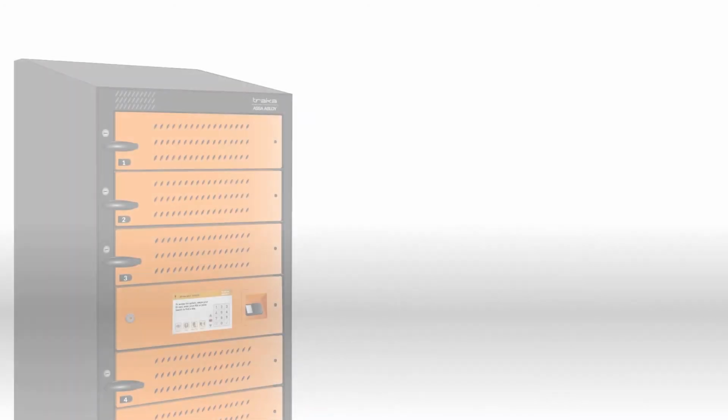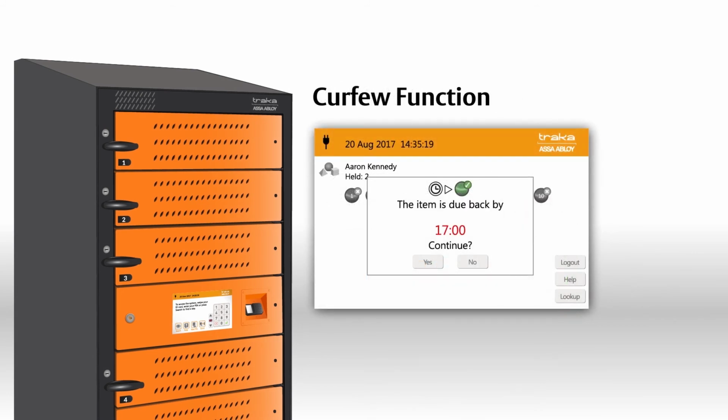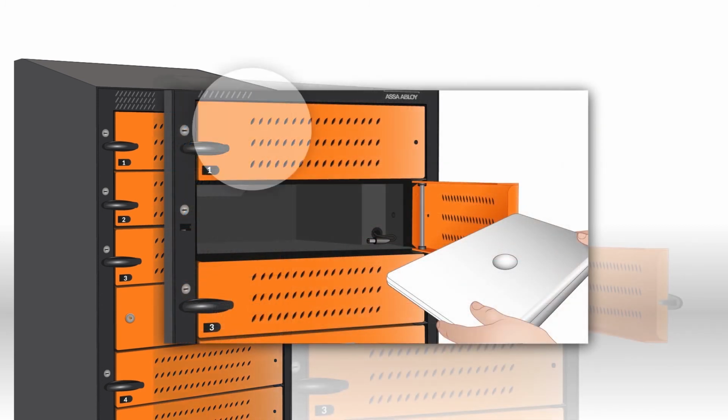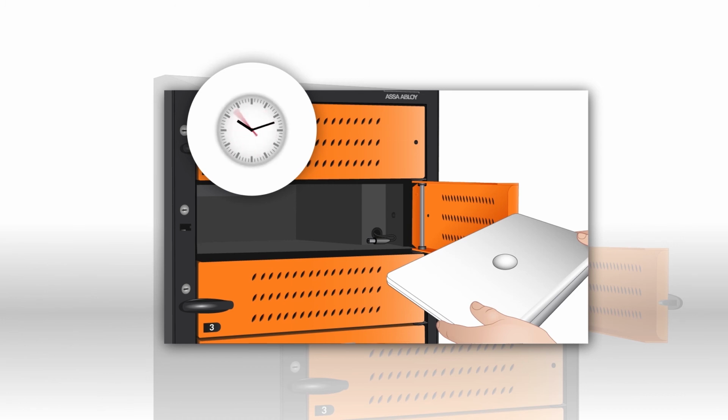Additional functionality includes features such as multiple languages, curfews, reason logging and fault logging. The curfew function controls the length of time that a device should be out of the system, so that if devices haven't been returned at a designated time, management can be notified.